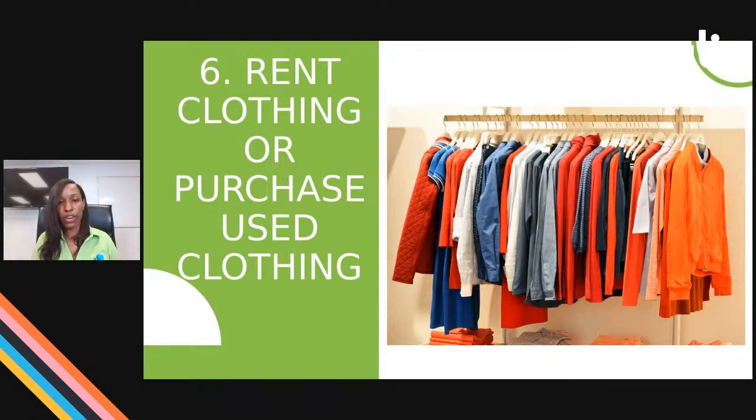Even if you do purchase brand new clothes, be conscious about where they're getting those clothes made, how they're treating the labor laws, and how they're treating the people who are making these clothes. I know there was a country where they had impoverished people making these clothes in a building that had no fire exits. And this building caught on fire and the people were jumping out the window trying to escape this fire. This company clearly didn't care about their workers.